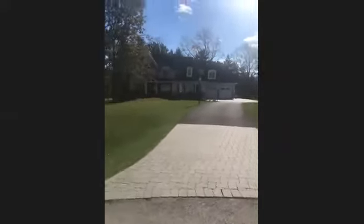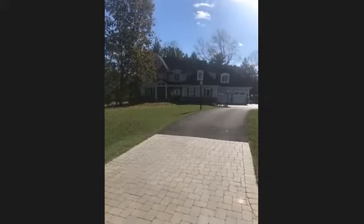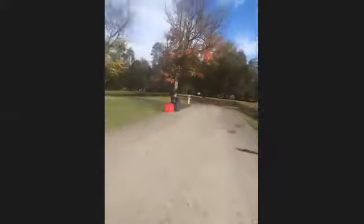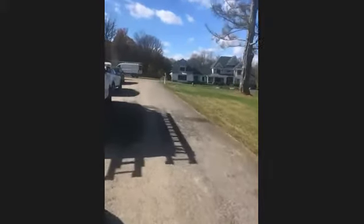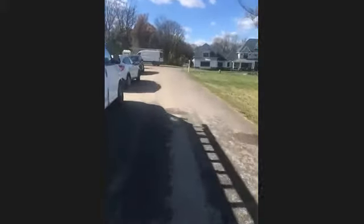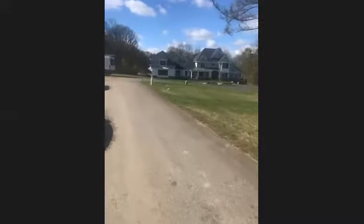Actually, this house might be a little hard to see because it is so sunny today. But this is, as I said, the first house on the left. And I'll try to pan slowly as I continue to walk through the street. And as we get to the end of our private drive, we'll just split into the final 2 houses.